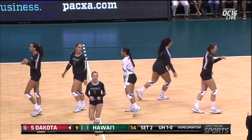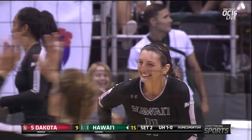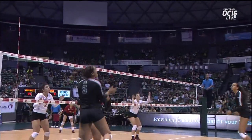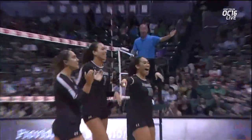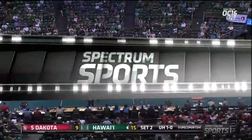Kalei Greeley. Gets her first kill of the year. From the back row, and how about the celebration? She was happy about that one. Check out that smile. She's going, whoops, what happened here? Why did I get this set? Look at the celebration. Everybody's so happy for her.